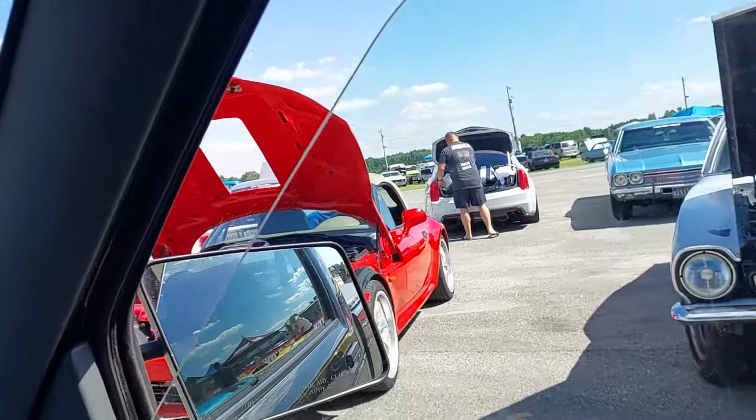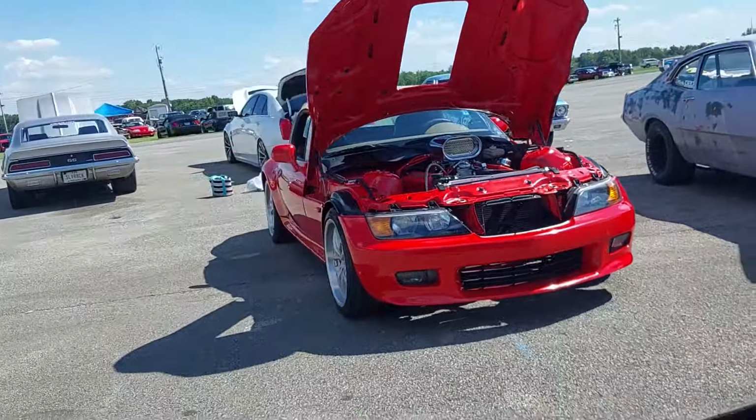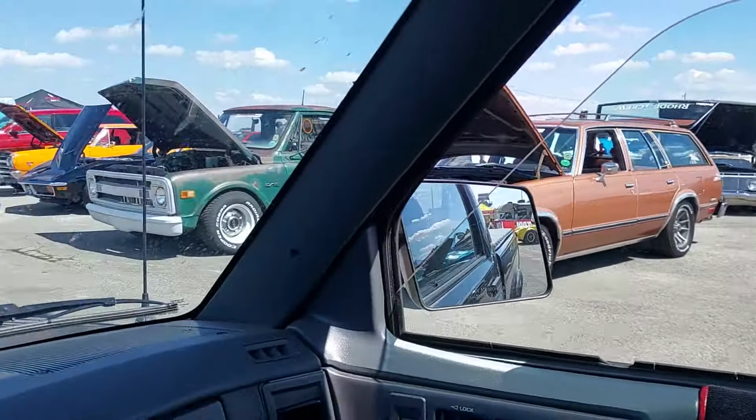There you go. How about a small block stroker and a Z3 BMW Roadster?